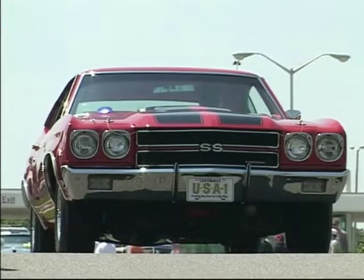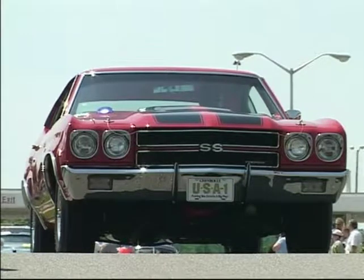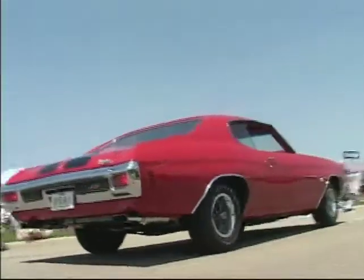Well, from a design standpoint, it was quite a style leader. And again, when you're looking at these type of shapes, which are quite wheel-oriented, a lot of the current imports have picked up on that look.